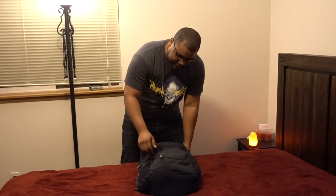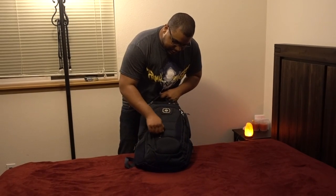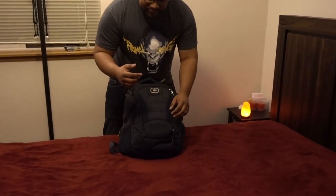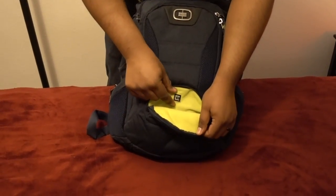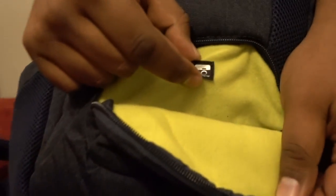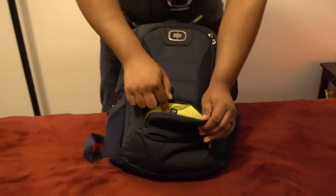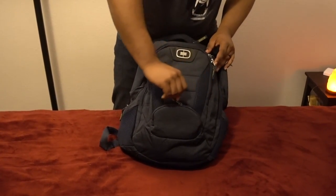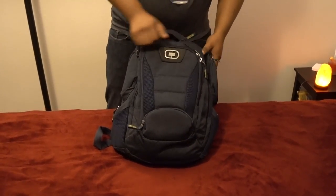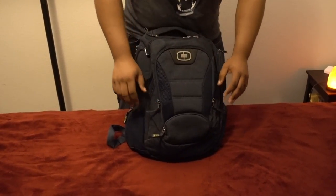So first of all, I'll also show you some of the pockets and where you can put some things. For example, in this first compartment, you can open it up. It has stitching in here that shows some of the things that you put in there. So right now I'd have my Sony camera in here if I wasn't using it to record this video. And that's cool. Alright. Next pocket.